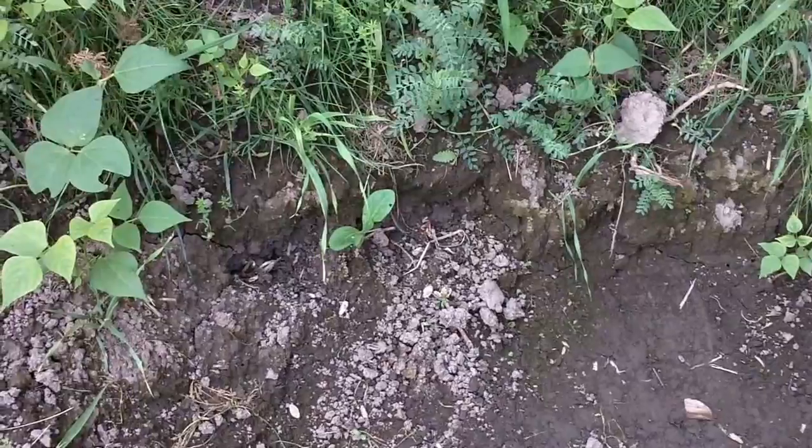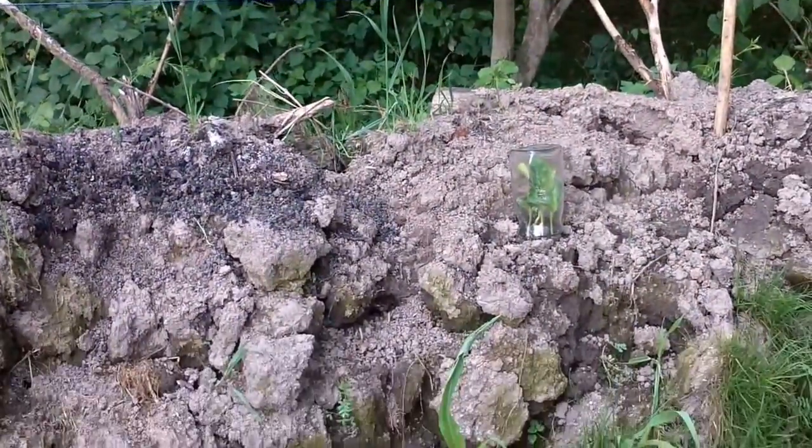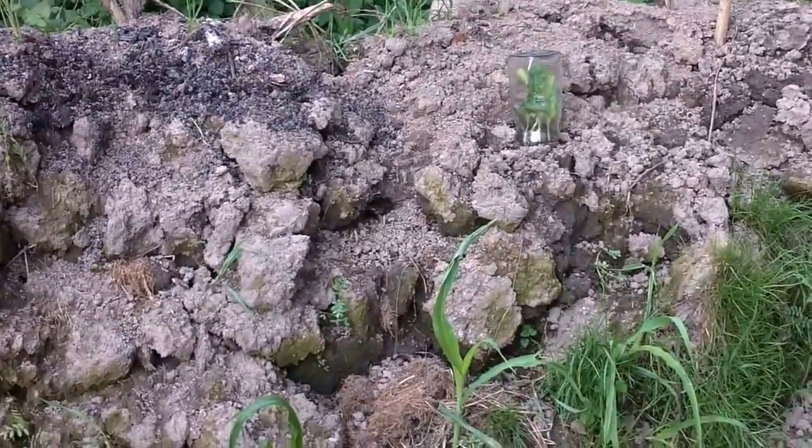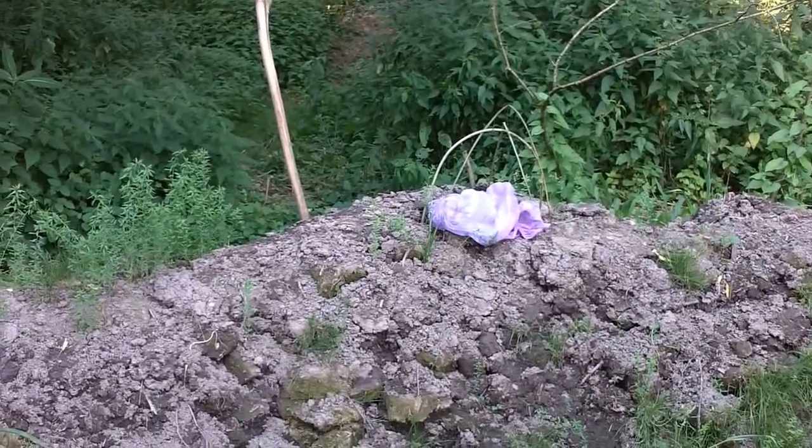I cut another bottle. There's a good pumpkin growing there. You can see pumpkins that got eaten to the left of that. Good pumpkins growing up there underneath that coffee jar I found. So my pumpkin experiment over here kind of deflated. It's still in there, but I don't think it's doing very well.